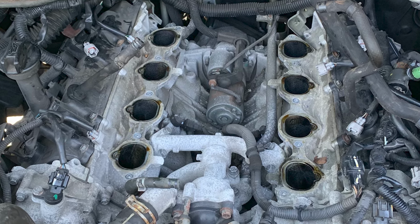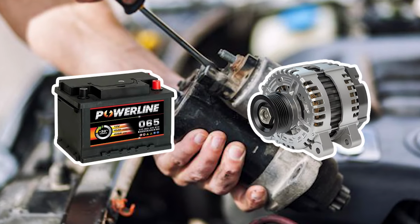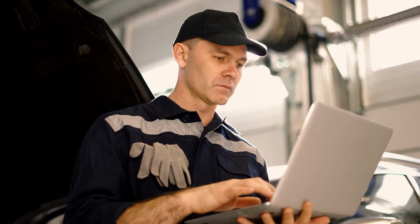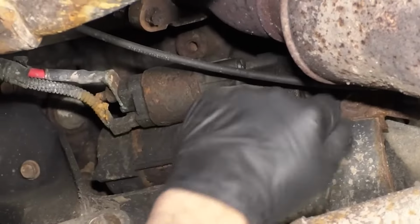When spotting signs of a failing starter motor, it's easy to confuse them with symptoms of a battery or alternator problem. Throughout this video, we'll provide some tips on how to differentiate between issues with the starter, alternator, or battery. Now, let's start talking about the most common symptoms of a failing starter.